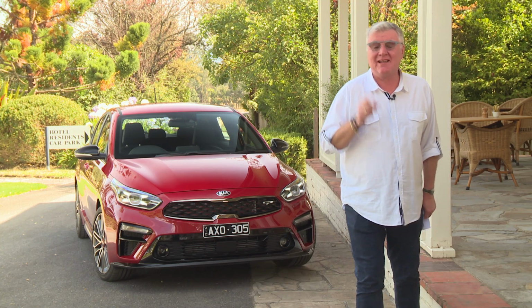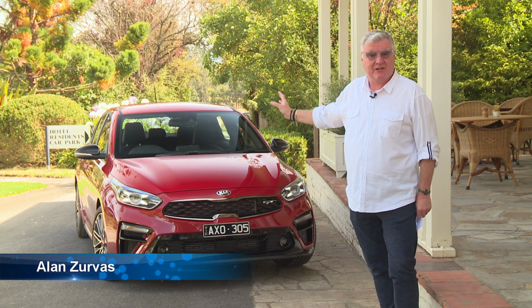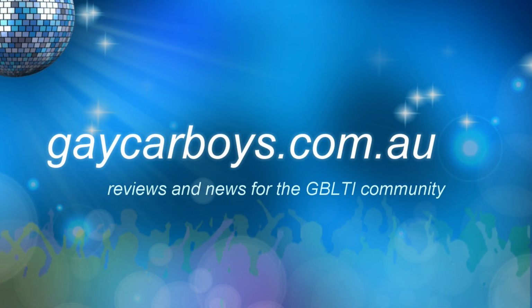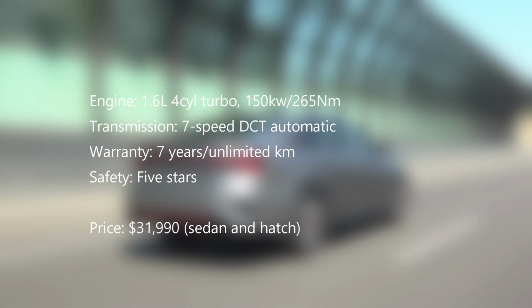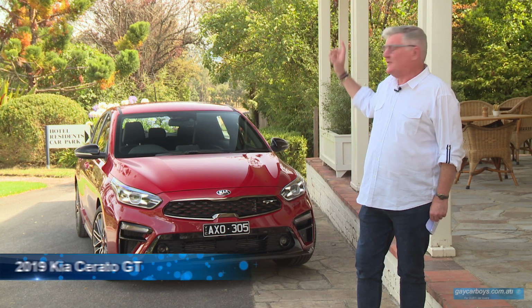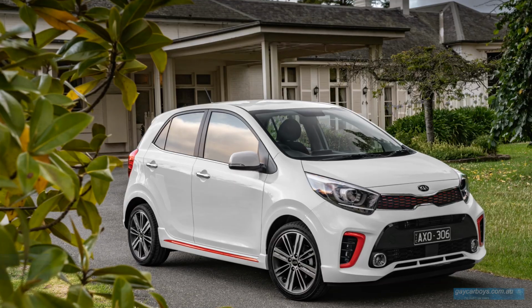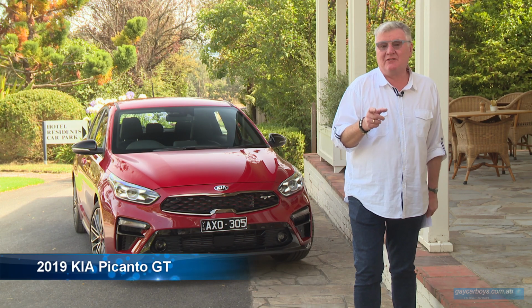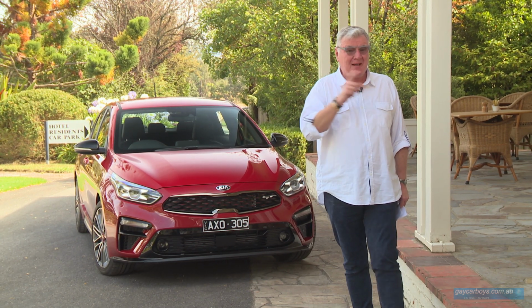Here in historic Chateau Yarra in the Yarra Valley, Kia has chosen this particular spot to release two new GT cars for 2019. One will surprise you and the other one probably won't. This is Cerato. Cerato comes in a hatch and a sedan, and they're $31,990. The other one is this car. This is the Picanto GT, and it comes in a manual only and is $17,990. And of course, all of the Kias come with Kia's famous 7-year warranty.